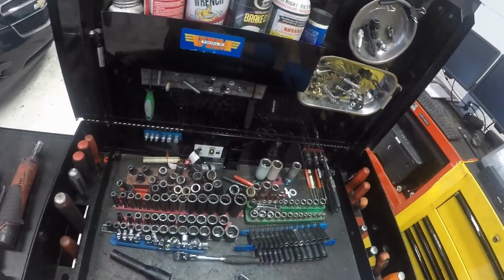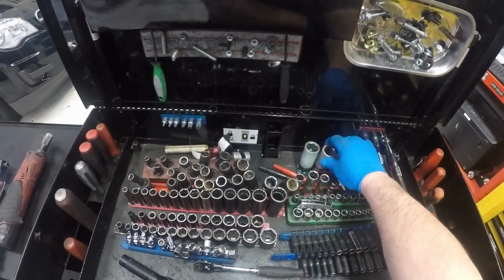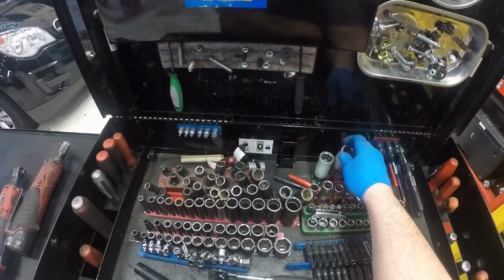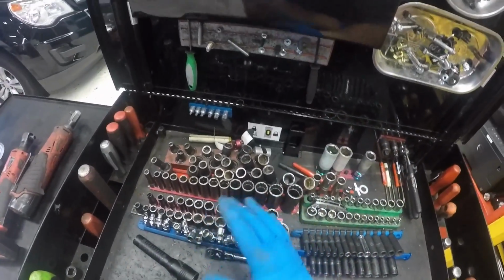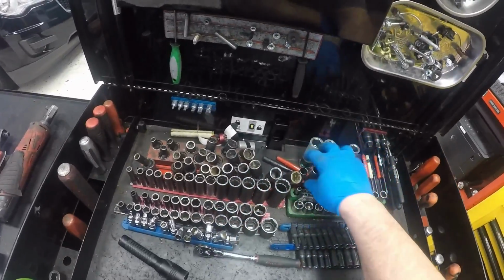Now, 1/2 inch starting out, you can just get those lug nut sockets and be good. Eventually you will have to upgrade to 1/2 inch drive stuff, but it'll be in the future.